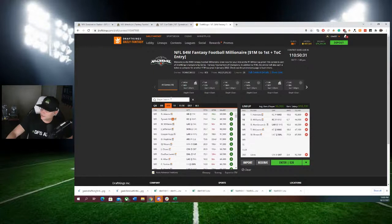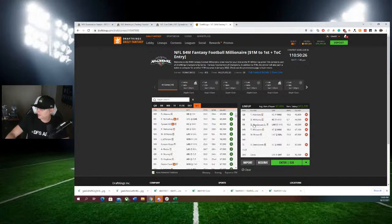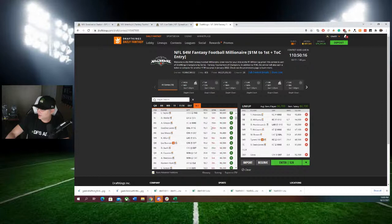So let me see how to do that here. So I think we do go with a Seals-Jones. Go down. We pay down here. Got 7,600. That means we can only get one elite wide receiver in here. We put Tyreek Hill and we finish it out.